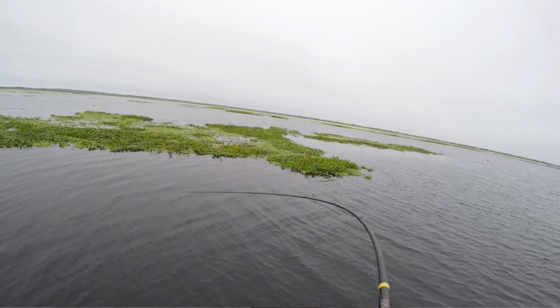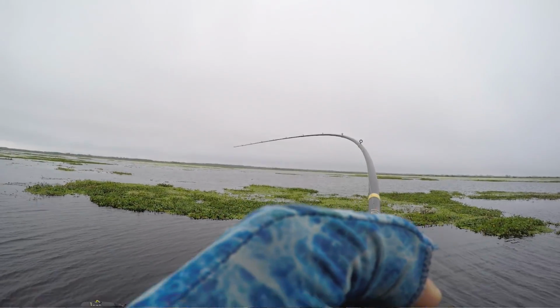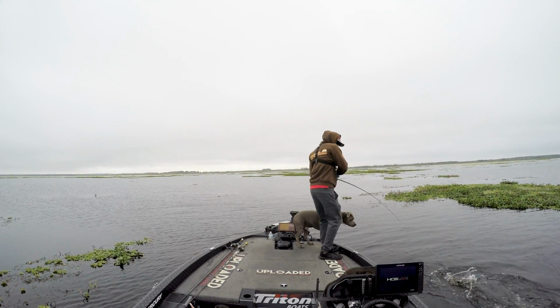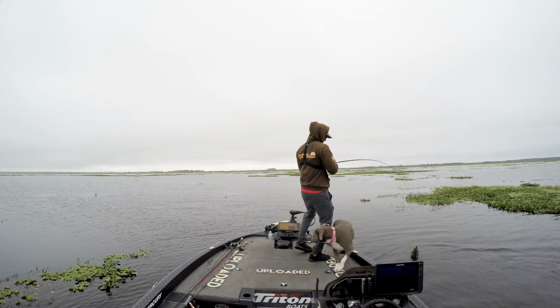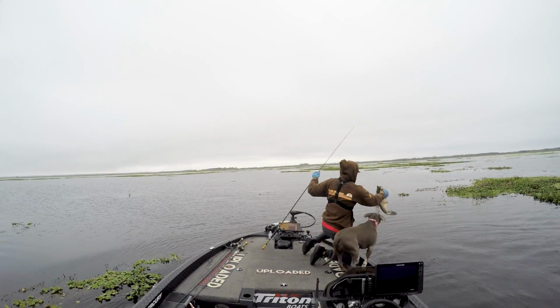Fish on. Right where she should have been too. I think it's a big one, dude. And I don't have a net. Stay on. Gotta drop a pole, Bug. What a way to start the day.